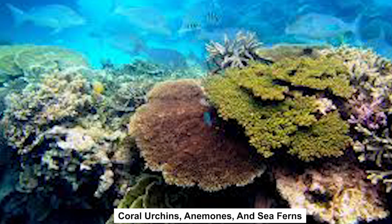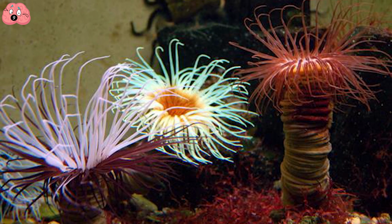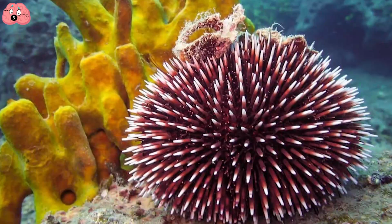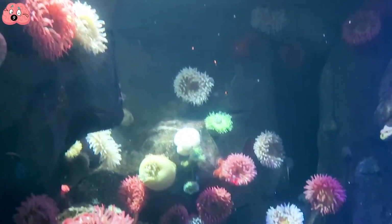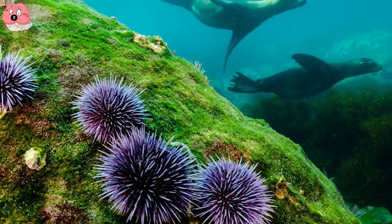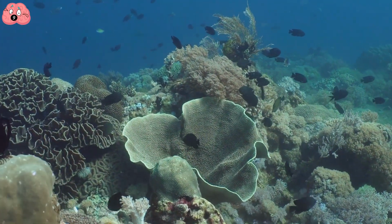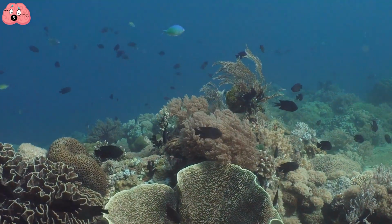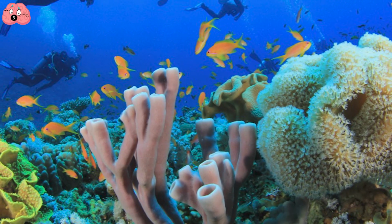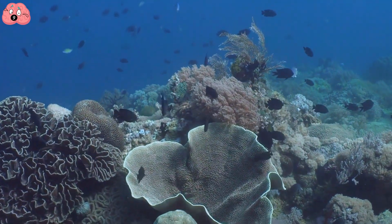Number 9. Coral, urchins, anemones, and sea ferns. Some of the sea's strangest constructs are the insane populations of colorful corals, urchins, ferns, and anemones, which line coastlines and reefs worldwide. It's widely known that these creatures can pack stings, and touching them without training is certainly not advised. Divers still quite regularly brush past them though, or you might brush up on one when walking through shallow beach waters amongst the thousands of stinging coral, ferns, urchins, and anemones found worldwide.